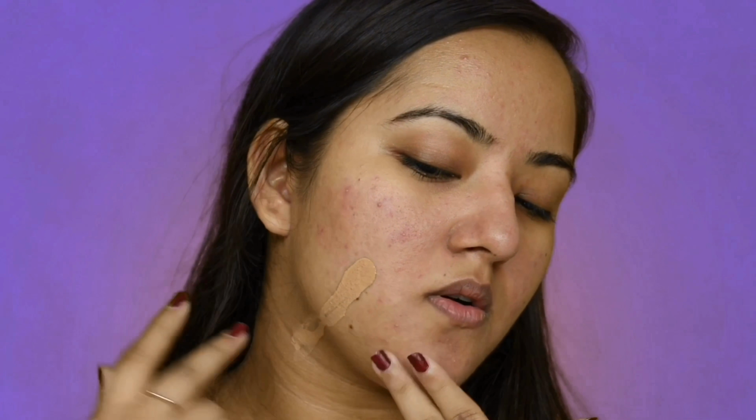So I'm going to take this foundation. This is the Maybelline Fit Me 220, like so. Now you see this looks a little bit yellow, but once I blend this out, this is going to match seamlessly to my face and jaw.